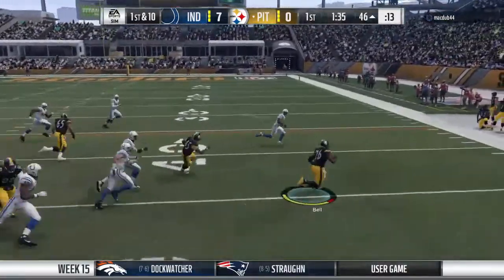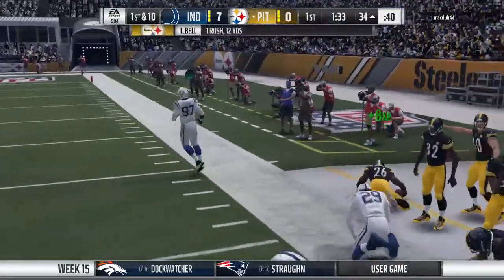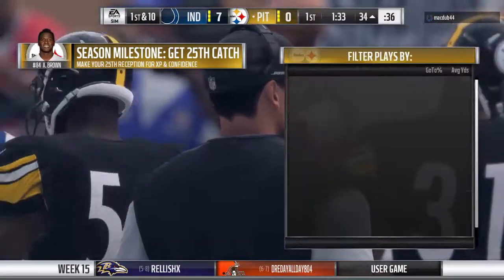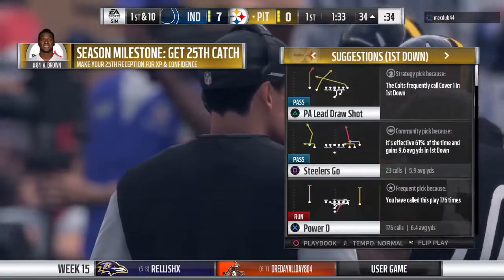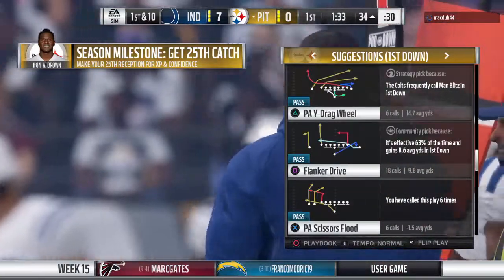Here's the first carry for Le'Veon Bell. 12 yards that time, a Pittsburgh first. He was well over 100 yards last week. He told us this week, a little ambitious, said he wants to hit that 200 mark. We'll see. Makes sense, though, doesn't it?